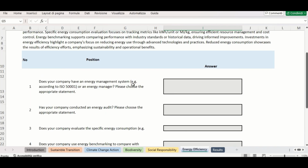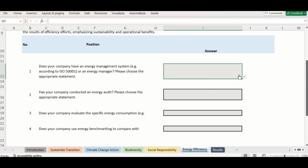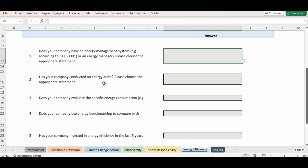The answers to the questions in this section will help assess your company's commitment on energy efficiency. Remember that energy management reflects a company's commitment to sustainability through efficient resource use and adherence to standards like ISO 5001, often led by energy managers. Energy audits demonstrate efforts to identify inefficiencies, assess consumption, and implement improvements for better energy performance.